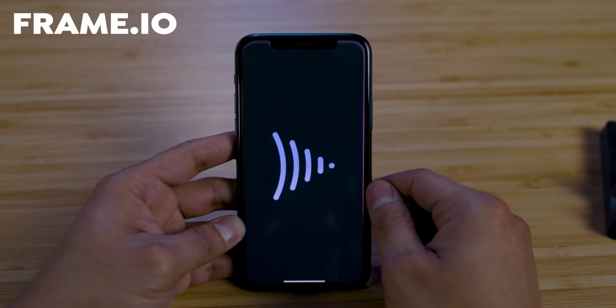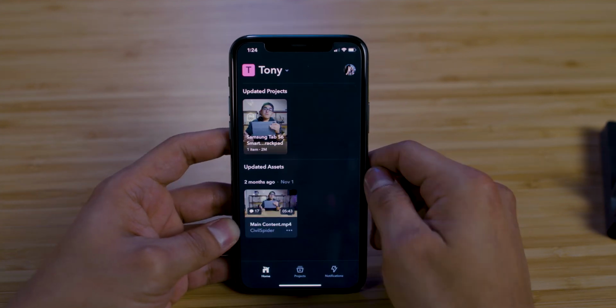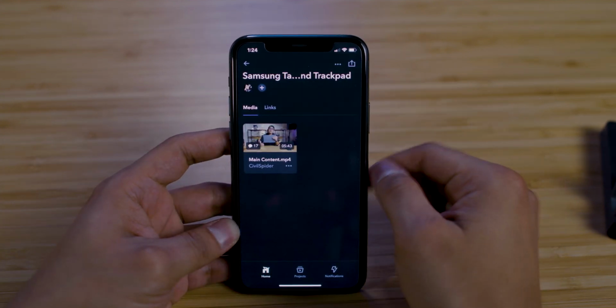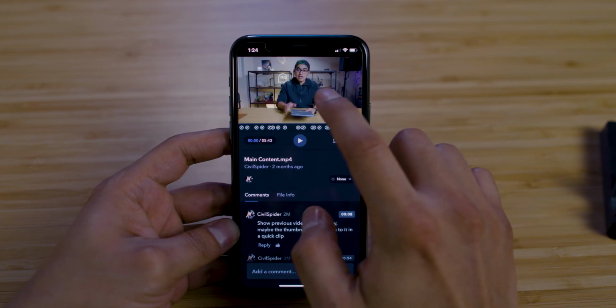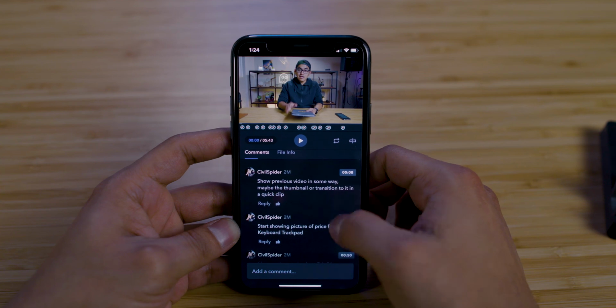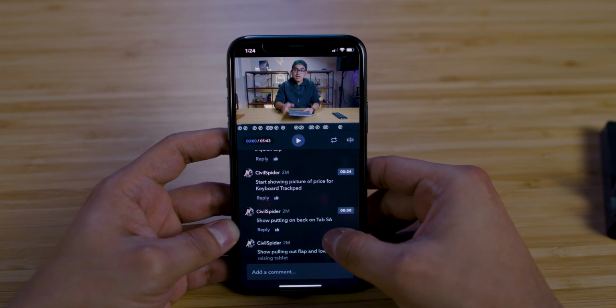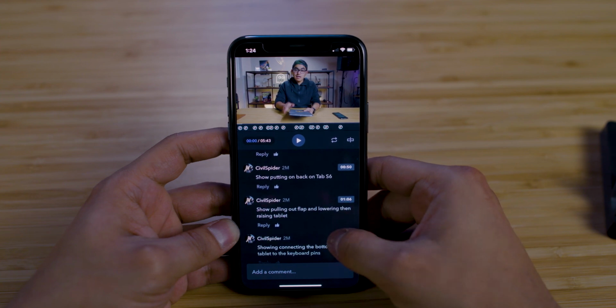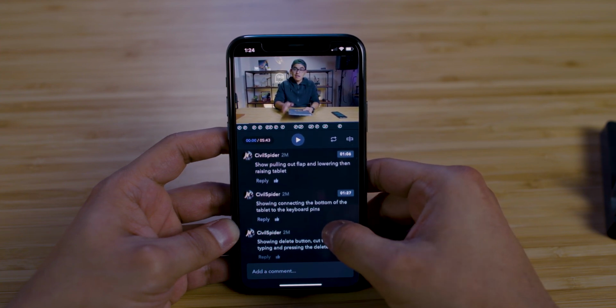And last but not least is Frame.io. Now the sad part is this is an iOS exclusive app, so that kind of stinks because I really would like this on my Note 10 Plus as well, but this is where we post our videos for review, write down B-roll ideas, whether it be for myself or for Tom, and I really recommend you checking this out if this is something that you do for a living or a hobby that you have and want a better way to organize your B-roll ideas and your shot list.